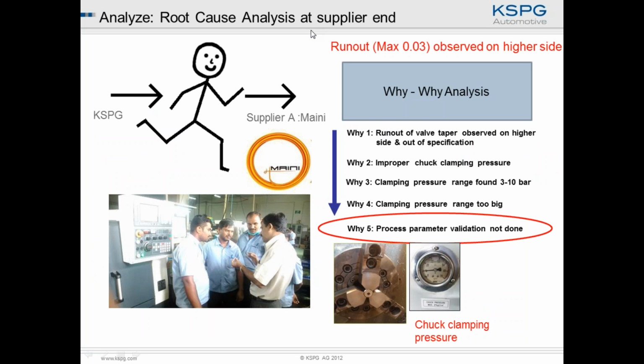So again, to find out why the runout is higher in supplier A, we visited the supplier. Our supplier Mani is in Bangalore. So we did Why-Why analysis at the supplier end with their team, the operators and the production supervisors. The Why-Why analysis is why the wall taper runout is observed. The second Why is due to improper clamping pressure, the clamping pressure of the machine during machining. And the third Why is the clamping pressure range.